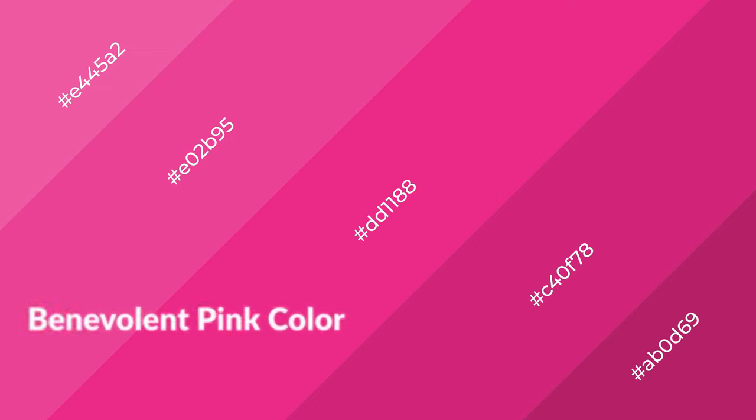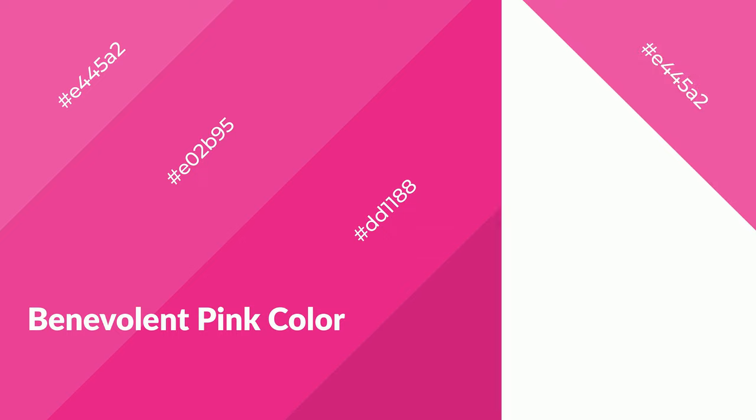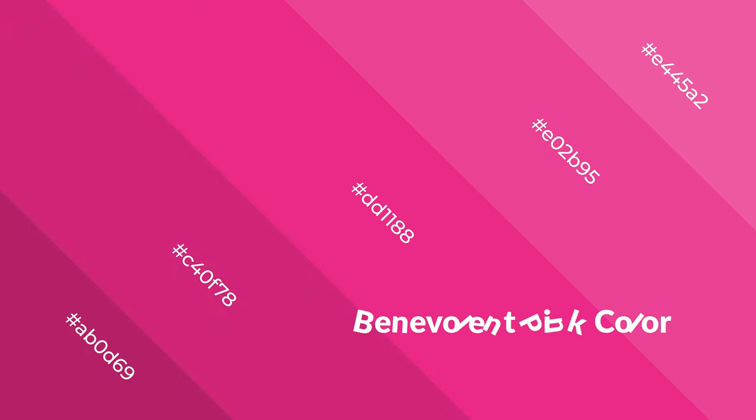Benevolent pink is a warm color, and it emits cozier and active emotion. Warm colors are symbols of warmth, fire, heat, and sunshine. It also evokes joy, passion, love, and even anger emotions. You can see them used in restaurants and gyms.